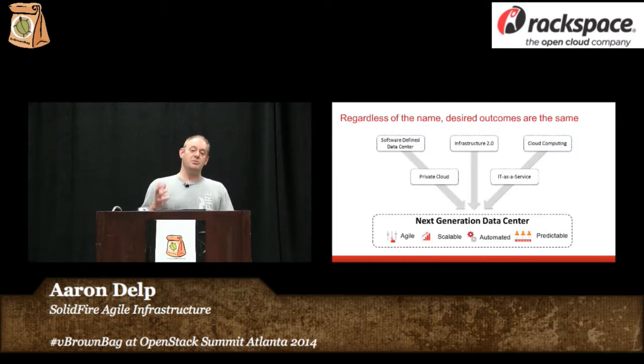What's going on here is we are moving into an era where the workloads are changing. And because the workloads are changing, the infrastructure underneath it to support it is changing. Because at the end of the day, that infrastructure is there simply to support applications and workloads. This shift in the industry and this trend has a lot of names. We refer to it as private cloud, IT as a service, infrastructure 2.0. But at the end of the day, this really is just the next generation of data center infrastructure.